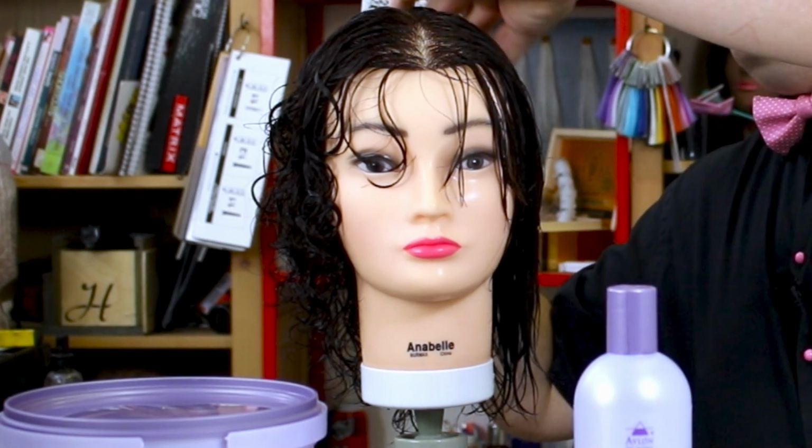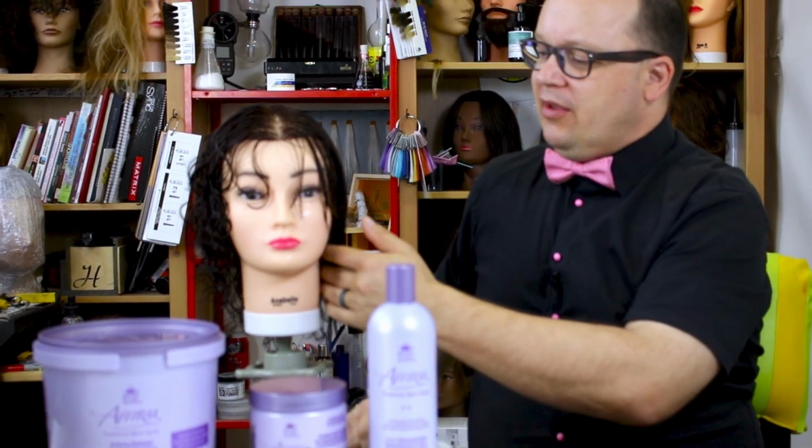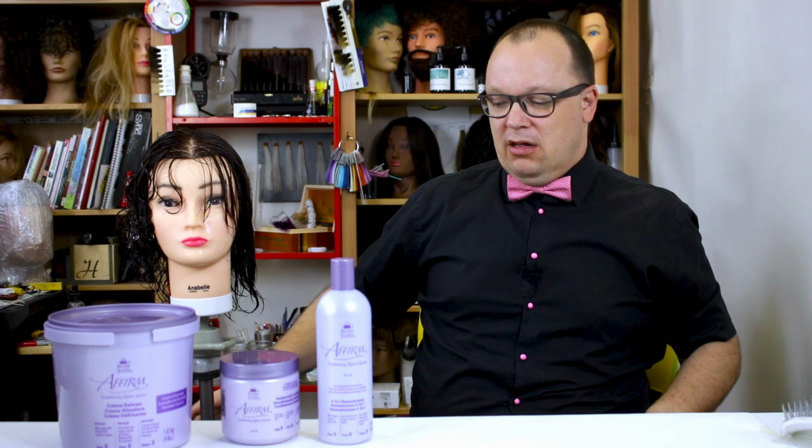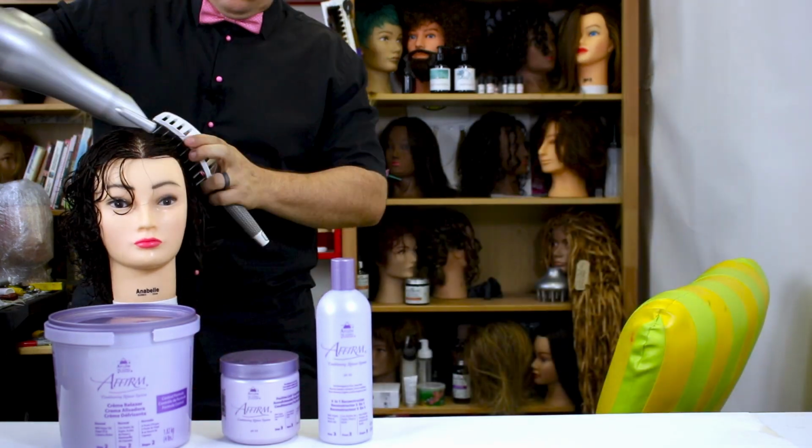You should never endeavor to remove 100% of the natural texture from the hair, no matter what level you're starting at. So let's get her styled out and take a look at how she looks when she's dry.